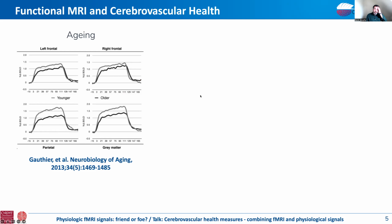So you can see this in the literature, like here, Claudine Gauthier was comparing younger and older people and showing that the younger people have a higher BOLD signal to a task than the older people. Now the question is, is this related to actual neural activity, or is it because there's stiffer vessels in the older people and so it's responding less to the same neural activity?